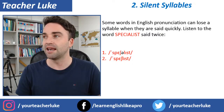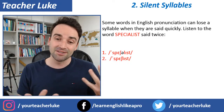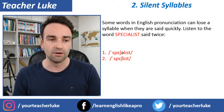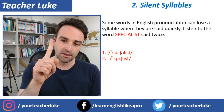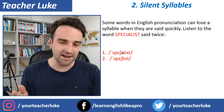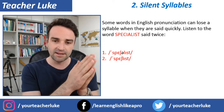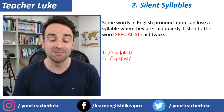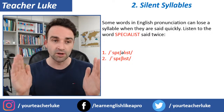A word like building has two syllables. You can count the syllables in words. So words are made up of different syllables. The rule for a syllable is that one syllable has one vowel sound. There are many different complicated rules, but that's the main rule. One syllable consists of one vowel sound. English, however, sometimes has silent syllables, especially in longer words.